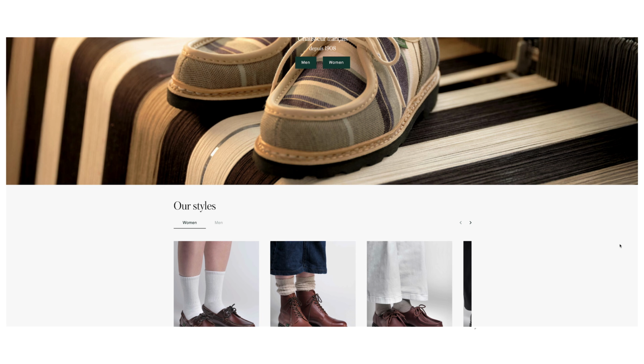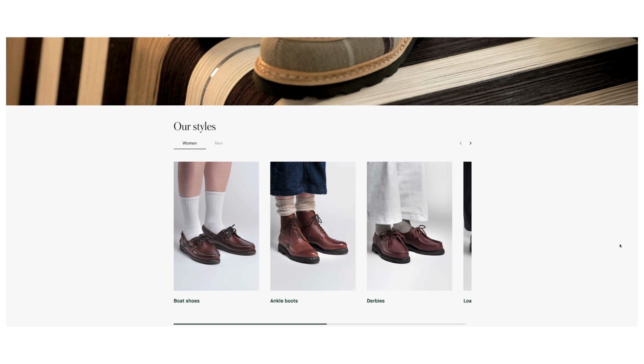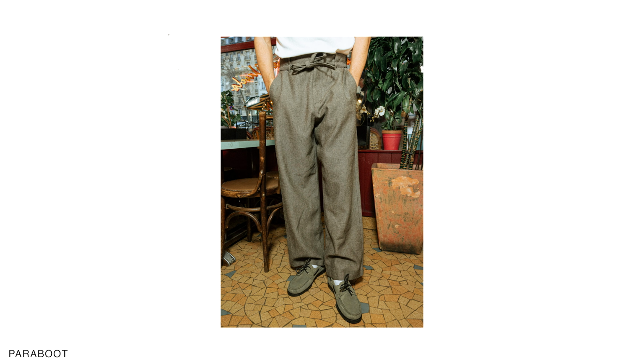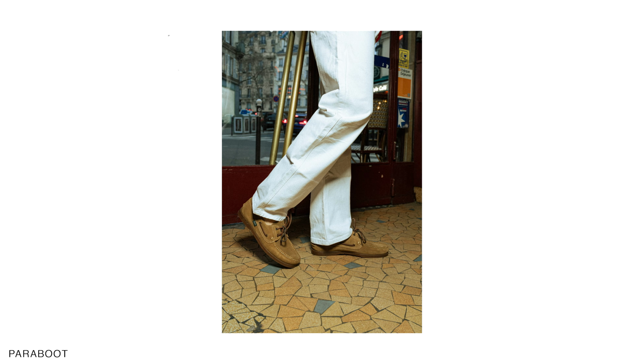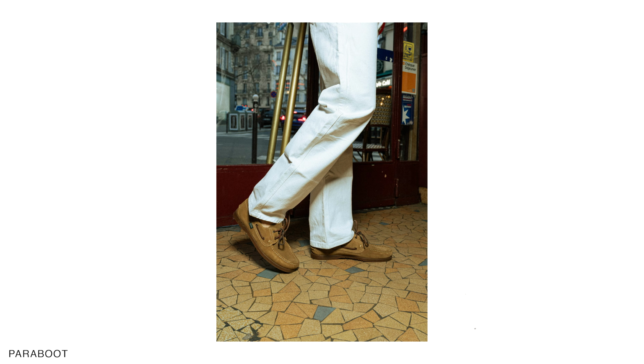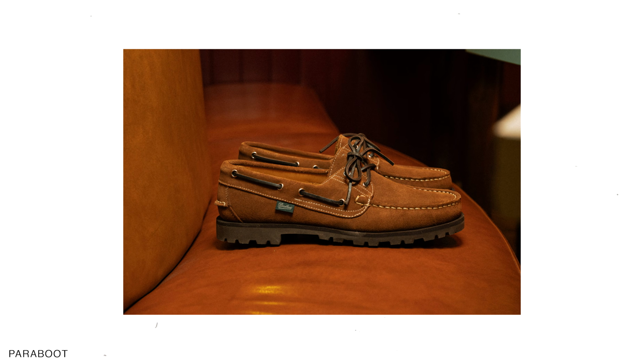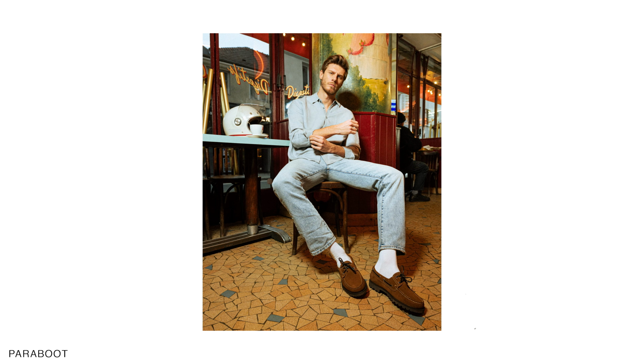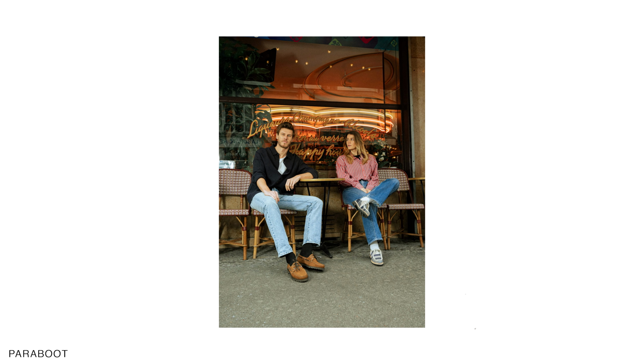Paraboot are another brand that comes to mind for me when I think of deck shoes, and they're getting really popular right now. They've always been fairly popular, but even more so these days. They've got their Bath shoe that comes in a load of different colours. They even come in a spicy burgundy colourway, so there should be a colour for everyone. They also have their Malo shoe or Marlow shoe, I'm not sure how to say it, which is similar to the Bath with a chunkier lug sole, which some of you might prefer.